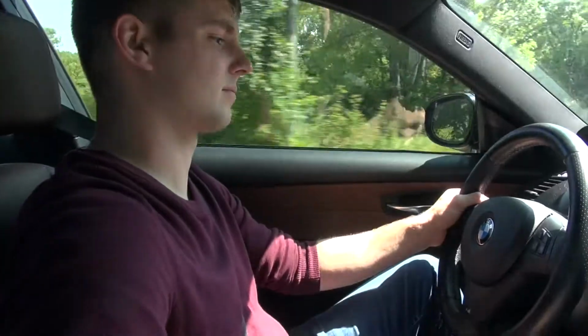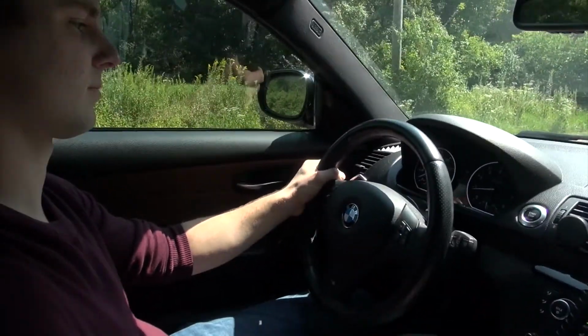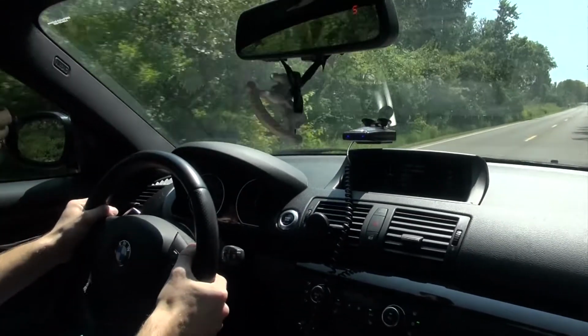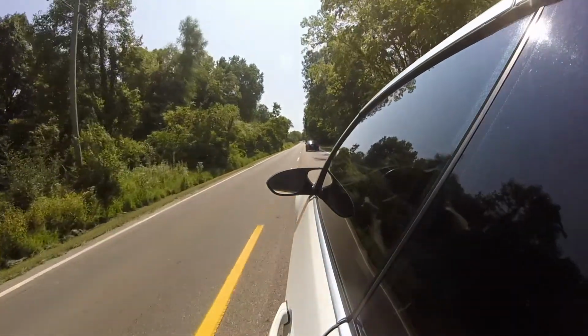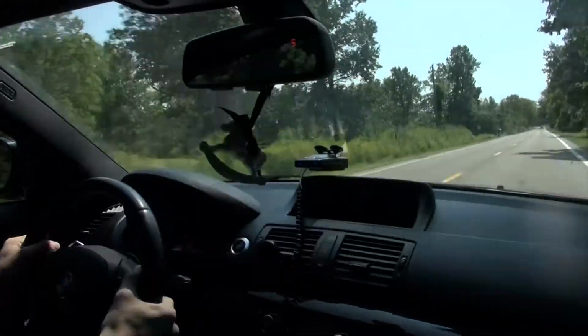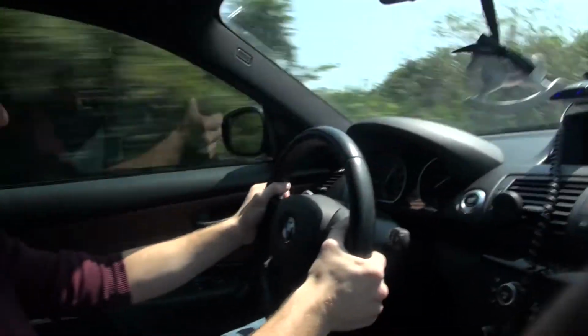135i launch control. He meant 100 kilometers an hour. This thing pulls pretty good.